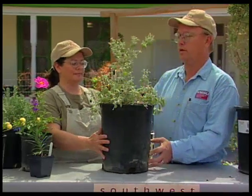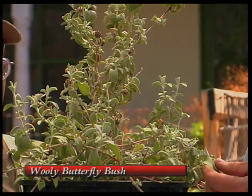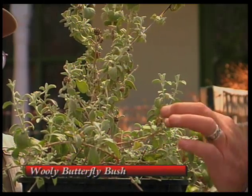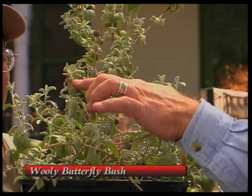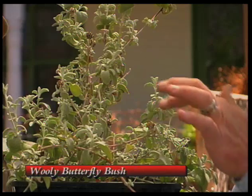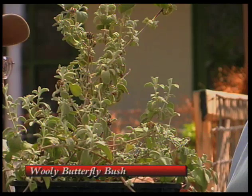Now we have a couple of shrubs here, and this one is a native, and some of our natives do not look so good in buckets. When they're planted in the ground, they grow much better. This one is called woolly butterfly bush, and it's not in bloom right now, but these little round balls right here will put out orange flowers on them. So you'll have a little ball of orange flowers on it, kind of a unique flower.